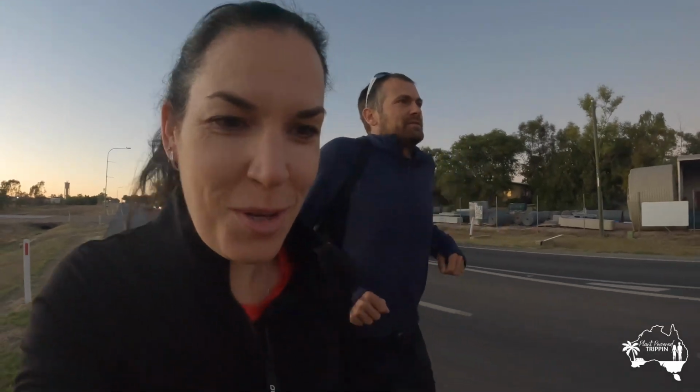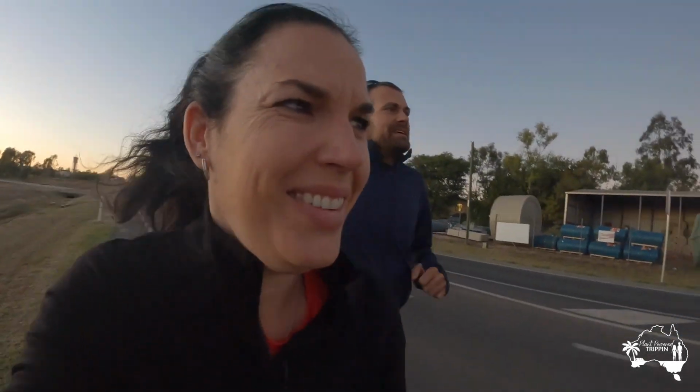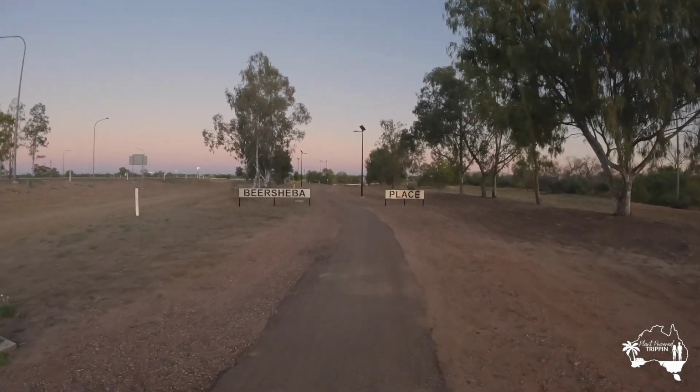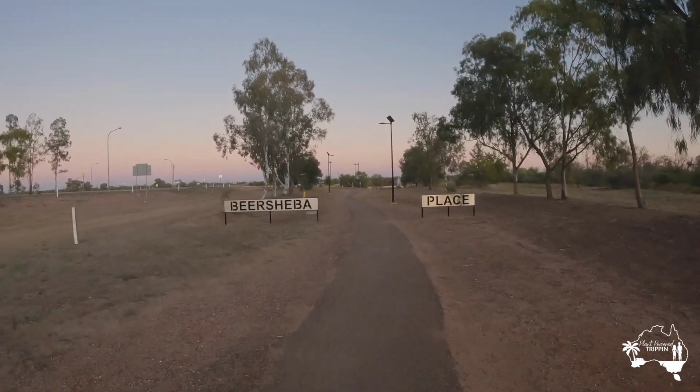When do I ever want to run before a parkrun? That's how cold it is. It's so cold, you need to run to warm up. Oh my gosh. So this is the entrance to the parkrun area.